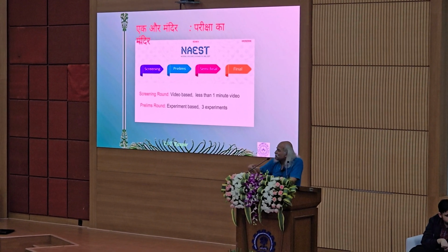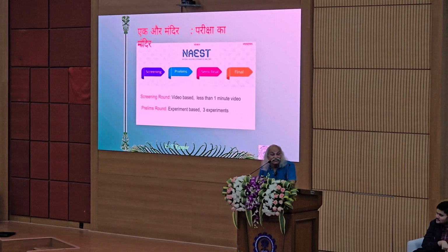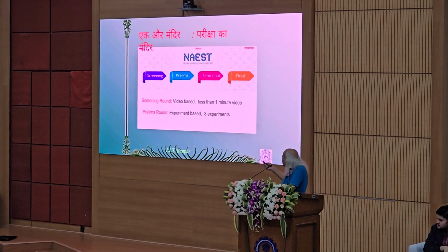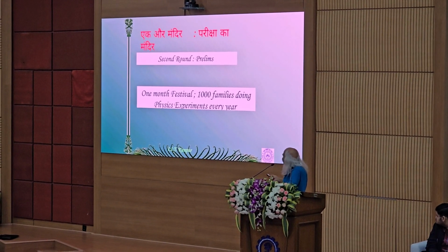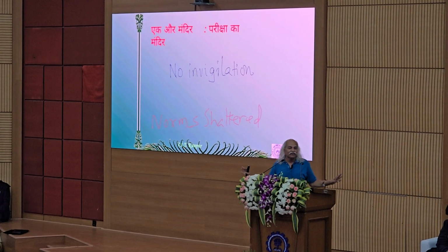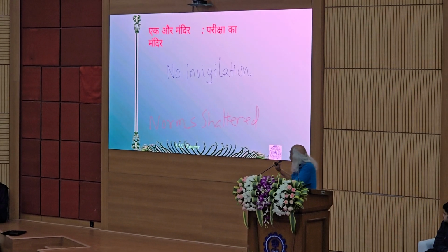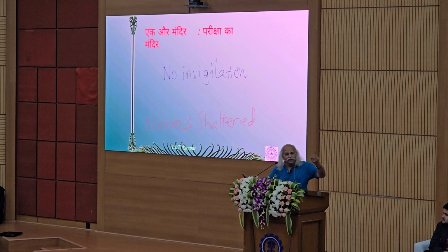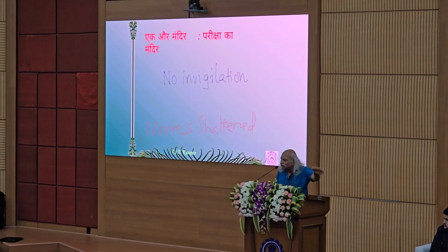And all these parents and family members are astonished at how this transformation came about. That's the kind of thing that we do, and after that, semi-final and final. Okay, so let me go on. There are some norms of the examination set up. There is no individualization. One week is given for doing one experiment, and they can take help from anyone.